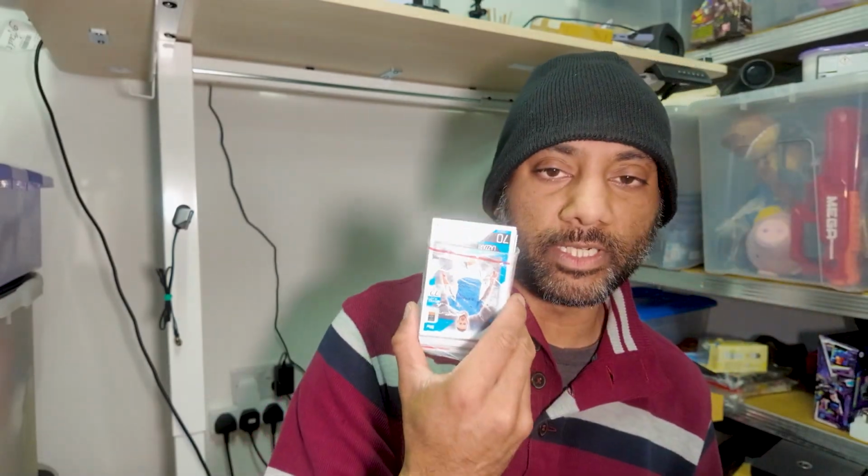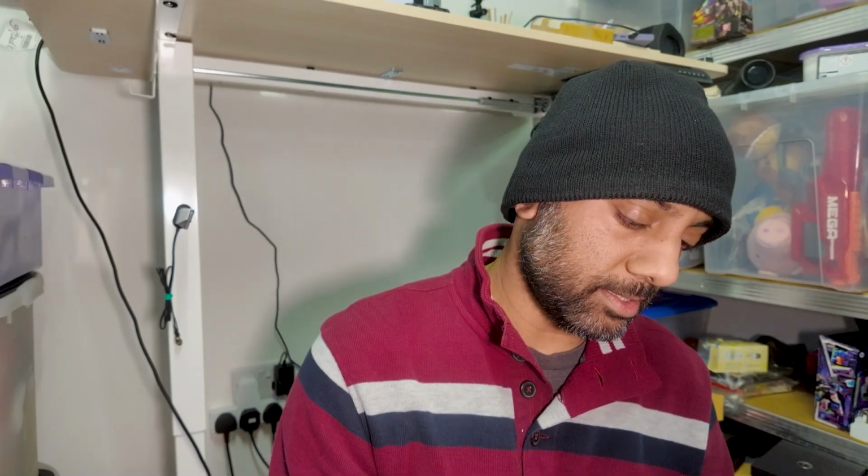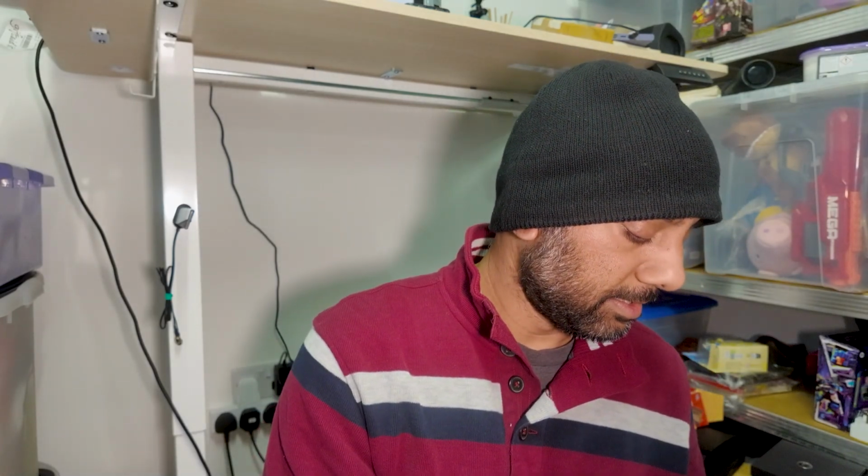A bunch of cards. I don't think there was any good ones, but it was a mix of sports cars, some Disney ones, and a few Pokemon cards. So I've got to check that out. That was just 50p as a bundle. But looking at it, nothing fancy. Just standard cards. So look at that.